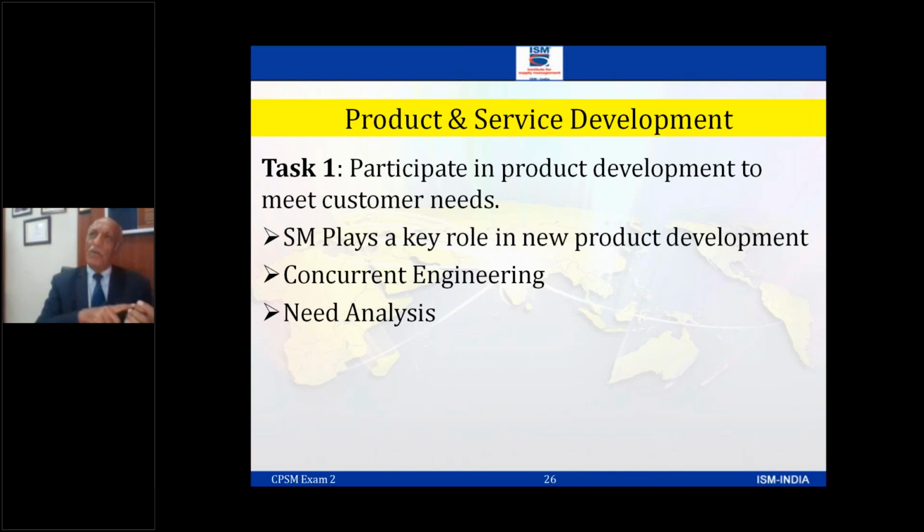So that means we have to take into account what the supplier feels about it. In that sense, I would say supply managers play a key role in new product development. It's not an isolated function that you do on one side and give to the supply manager, saying go and get it made. No. At the end of the day, the supplier has a big role to play.